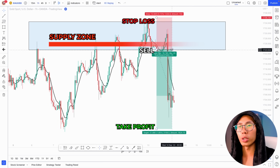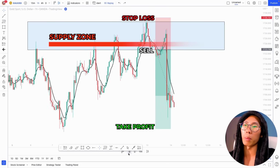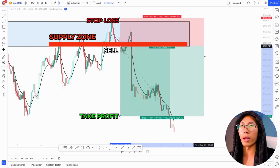So you can see price actually reverse all the way up here. If you place your stop loss super tight like this, guess what? You have gotten stopped out and you have lost a whole lot of money just to see the trade go in your way. Let's look at how this trade plays out. And you can see price continue to go down and ultimately smash our take profit right around this area here.